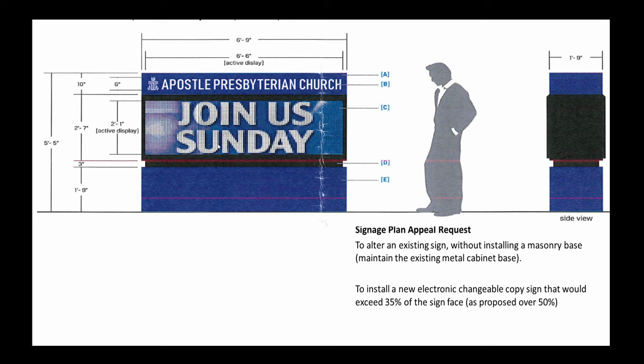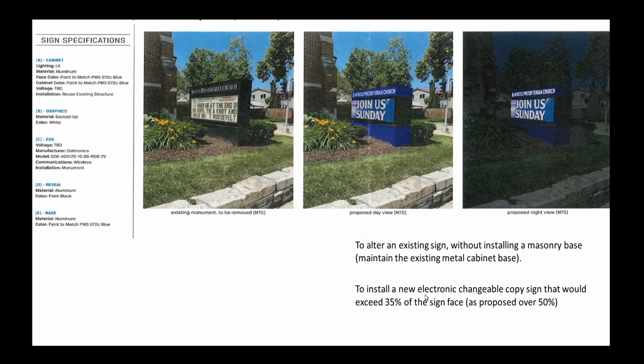Major technology upgrades, a new color, but with a metal base and with a sign display in excess of the 35%. So from planning's perspective, it's just another look at what's there today versus what's planned. You can see that, in their defense in proposing this, they're simply trying to replicate as close as possible what they have today in the new sign, just with some technology upgrades.